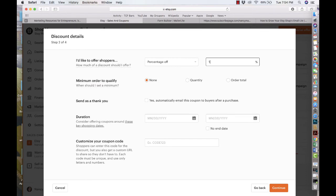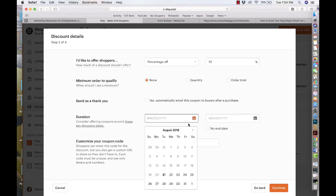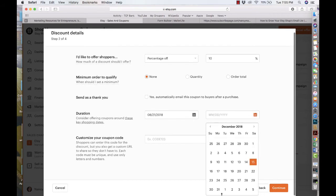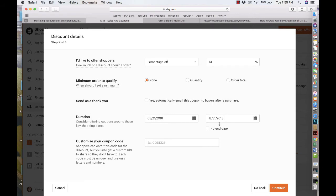I'm going to put the percentage I want. So let's say you want to do 10%. You could select the order that qualifies, like if they have to have a certain amount of quantity, like things that they purchase. Order total, I put none. Whatever they buy, they get 10%. Then I put the duration. I did it for a year. So I'll start it today, and then I'll put a year from now. You could do it to the end of the year, just in case you want to switch things up. It's up to you pretty much. Just keep up with it in case it does expire and you think that you still have it.